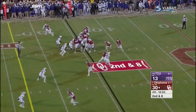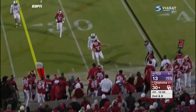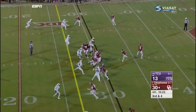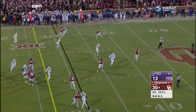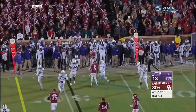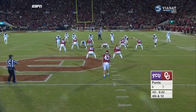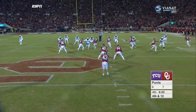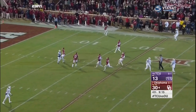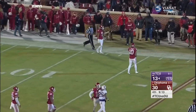Here's Samaje. Trevor Knight's going to keep it. Nice play fake. Knight running backwards and throws sidearm out in the flat. Shepard makes the catch, but he's going to lose about 5. He's punter and the kicker. He's going to have a tired leg when this one's over. Let's try to pooch it up there inside the 20. It stays around the 15, somewhere in there.